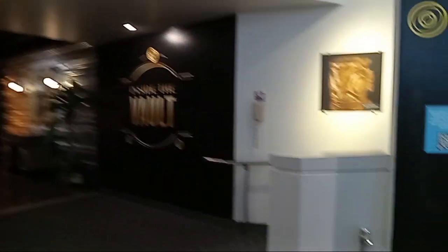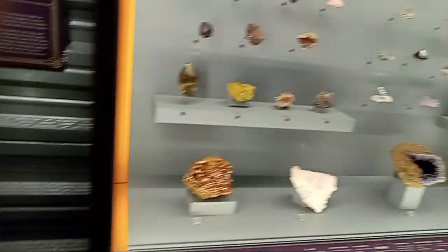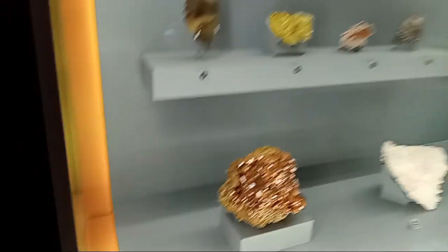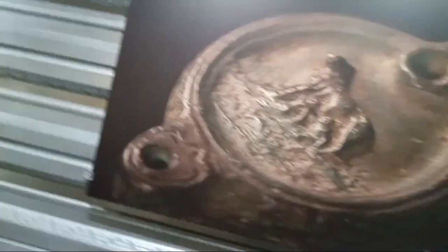Here we are in the planetarium, guys. Feels like we're entering the future. That looks pretty cool. What's that paintbrush? Look at that one. It looks like a rose. It kind of looks like Lady Rock. This is pretty cool. I hope you guys are enjoying the experience because this is actually my first time filming the Science Center.